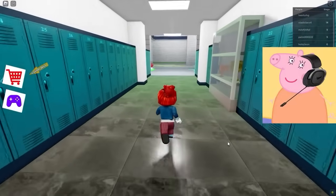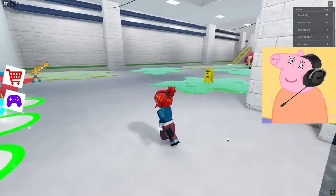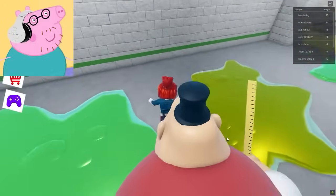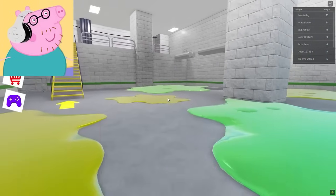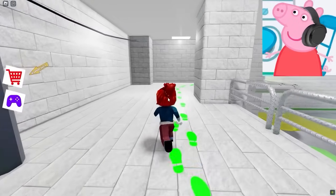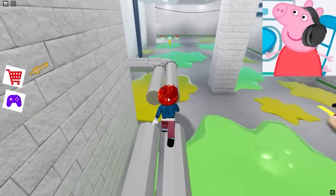Family, there's some kind of bell ringing. Let's get out of here before someone sees us. Oh no! Who is that? I'm scared. Mama Pig, don't worry. I'll protect you. Better yet, let's just run away from him. We don't have any weapons. We're almost away from him. Family, we got away. It's a good thing he's really big and can't walk up those stairs.